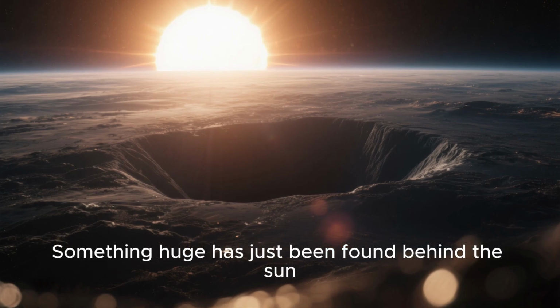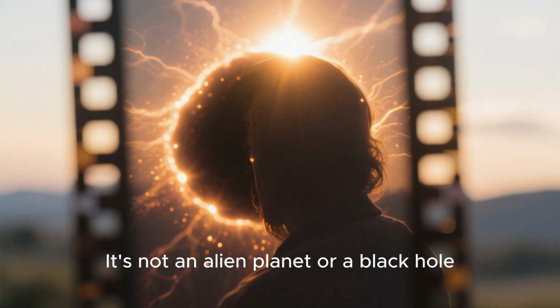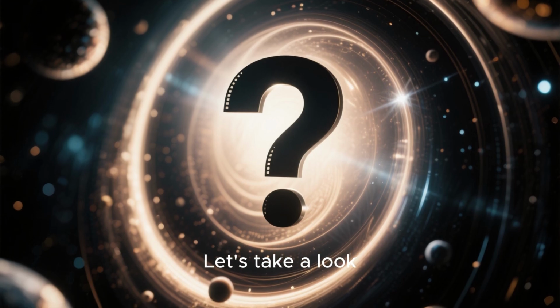Something huge has just been found behind the sun. It's not an alien planet or a black hole, but it is something that no one expected to find. What could it be? Let's take a look.